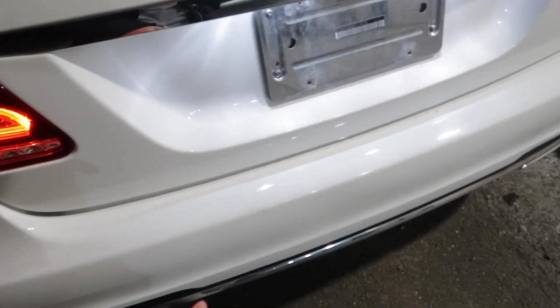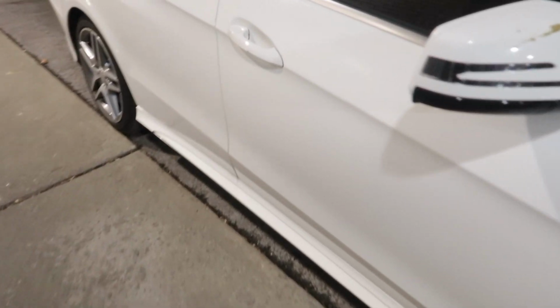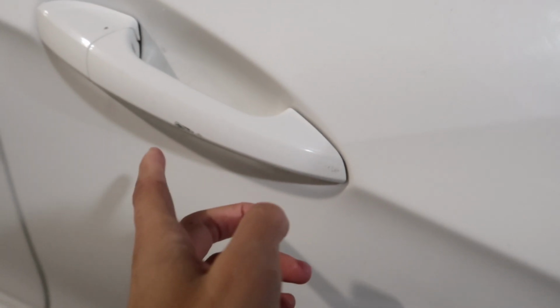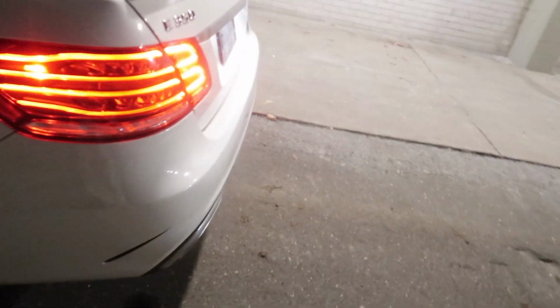I don't really see any other imperfections. Actually, I do. I was drunk driving one time, and I backed into somebody's car. Cracked my bumper. Their bumper was perfectly fine. Before y'all in the comments be like, oh, you drunk driving. The handle right here needs to get refinished. I don't know how this happened. Maybe when somebody was opening it, it just caught on something. That was there when I bought it. And let me see. I think on this side there's something. No. Oh, the wheel. I curbed this wheel really bad. You're not going to see it in this light, but I messed that wheel up pretty bad. Other than that, it looks just fine to me.